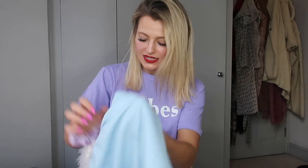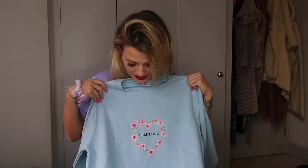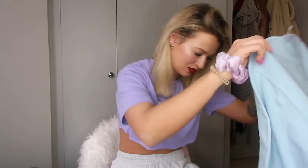No, what I'll do actually is I want to show you, because I'm not going to cut this one yet. This is from ASOS. But obviously if you wanted to crop it, it would be done exactly the same. But there's another trick, because I do like a sweatshirt like this long as well as cropped to have the option. That's what we're going to do. So I'm going to quickly show you something.